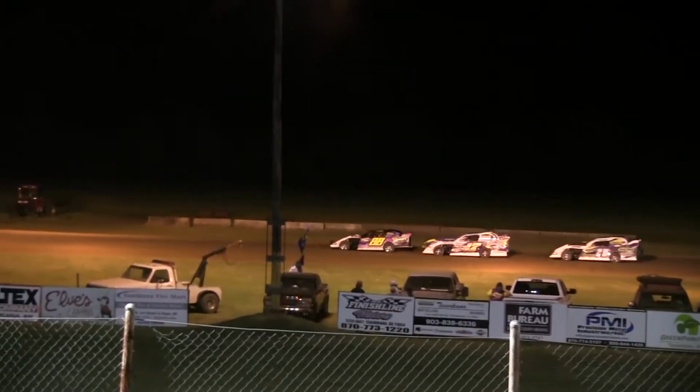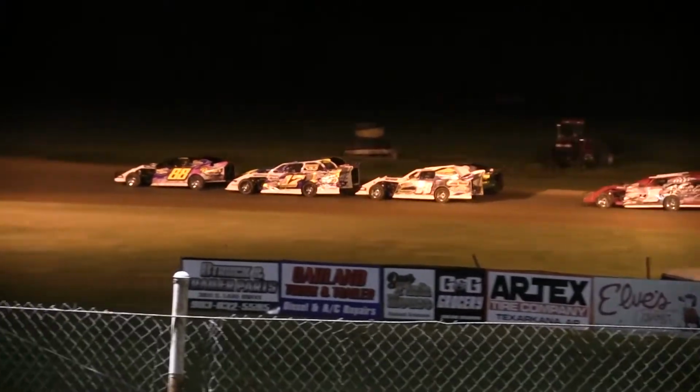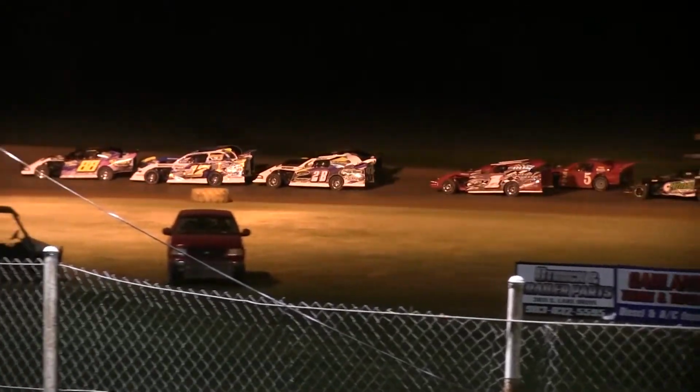Good racers. I'm going to tell you this, though. The displeasure that Brandon was showing R.J. earlier in this one, then you got Adam. This could end up being a Donnybrook. We'll see what happens.